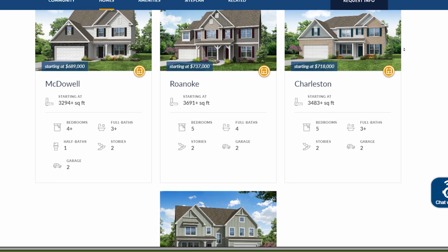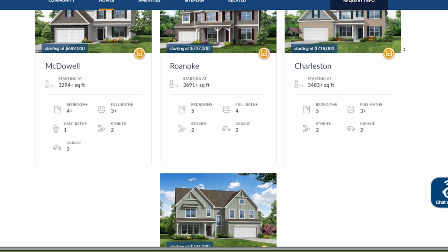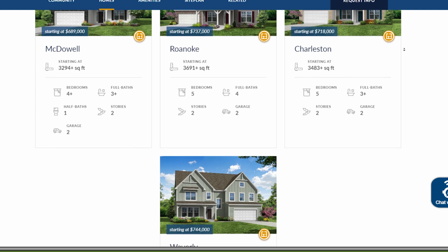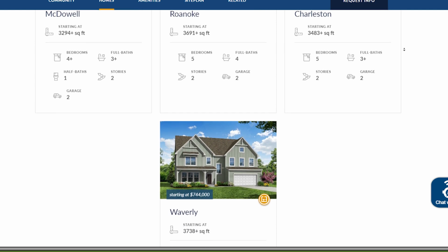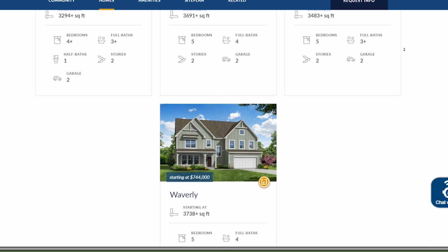If you can get in on the ground level, the more equity in your pocket, and also you have more options to pick lots that actually back up to some wooded home sites. So that's always going to be a big plus, and I always recommend doing that.